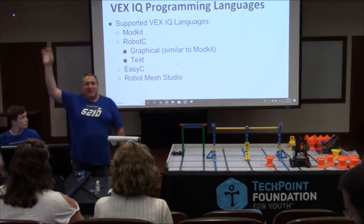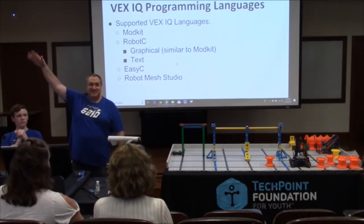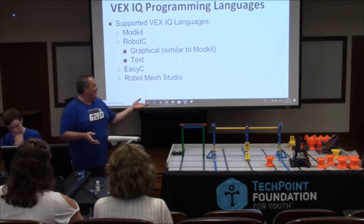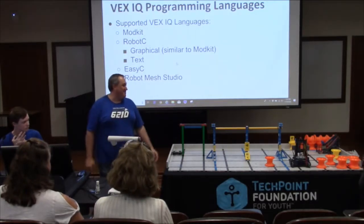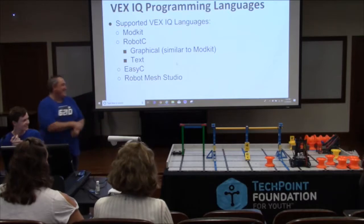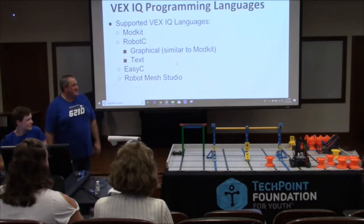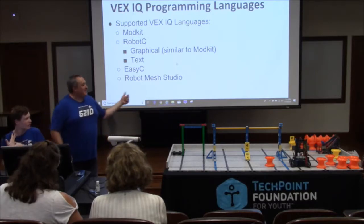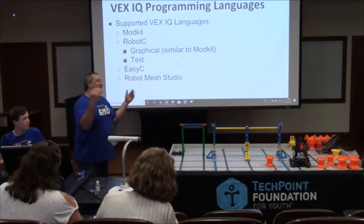Another question. Elementary students, is everybody elementary? Raise your hand if you're not elementary. Okay, there are a few. So I wouldn't suggest using text-based programming for an elementary team. Steve? Text-based programming for elementary team? No. Graphical Robot C, yes. I think that is probably good for helping kids understand the structure that comes with text programming. And it actually gives you a portal to move from block to text, which is always what I envied about Robot C, that I didn't have in ModKit until almost now.